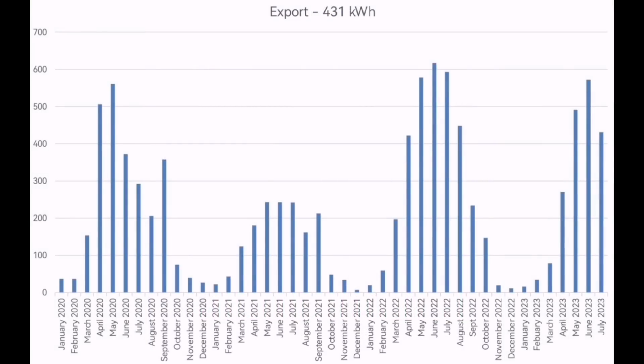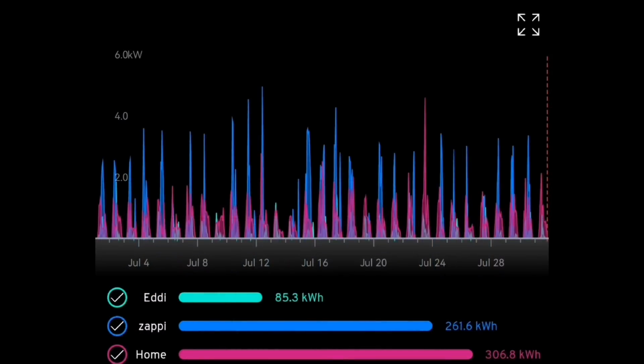Export for the month of July, 431 kilowatt hours, down 140 from last month, but still a healthy number. One day I'll get paid for that export and then it will all make sense as to why I've configured such a large array and we're not using all of the energy. Moving on to where we used the energy that we generated.